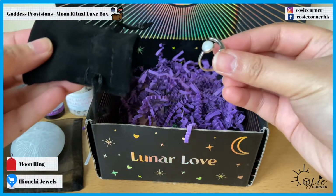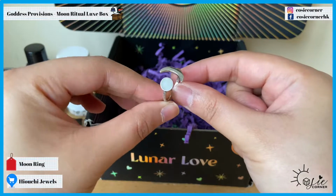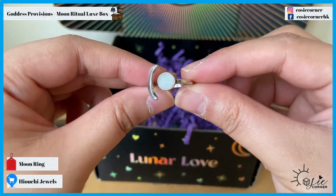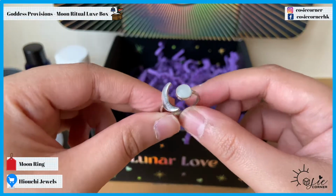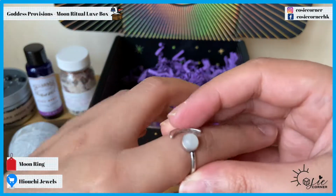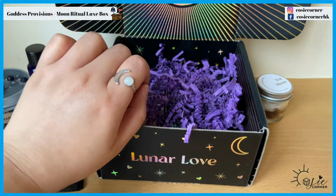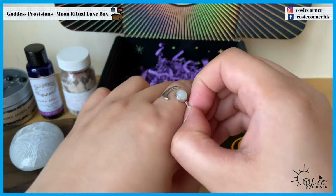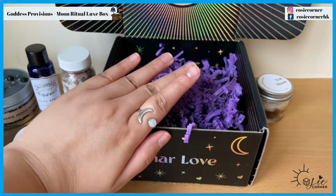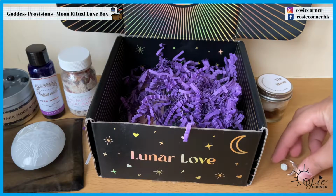So the sixth item is this crescent moon ring by Hyochi Jewels. Hope I'm pronouncing this correctly. This stone is a clear quartz stone with this silver plated brass ring. It looks beautiful, but up close you can see some rusty feeling to it. So yeah, I'm not really that satisfied with this though.